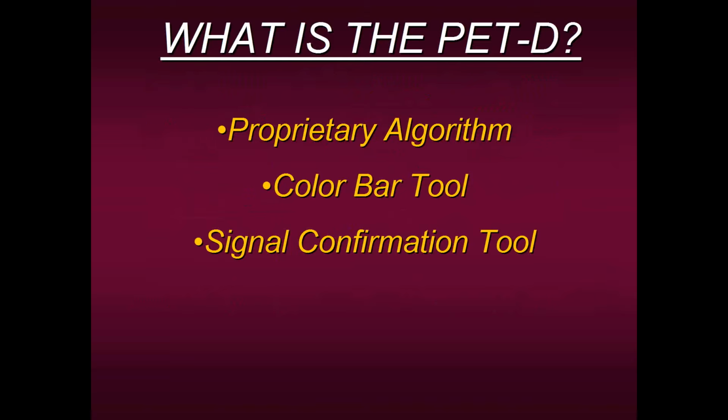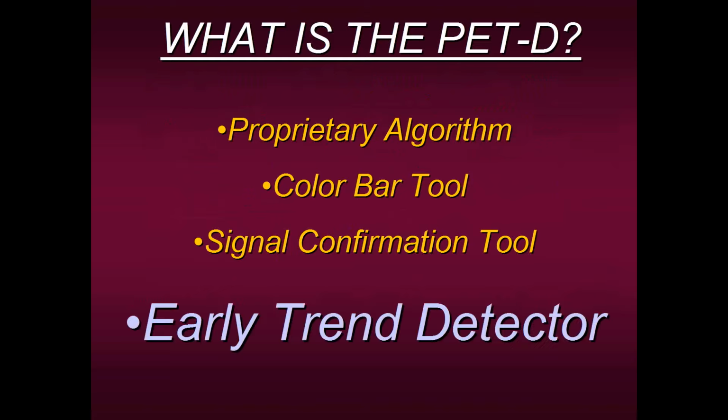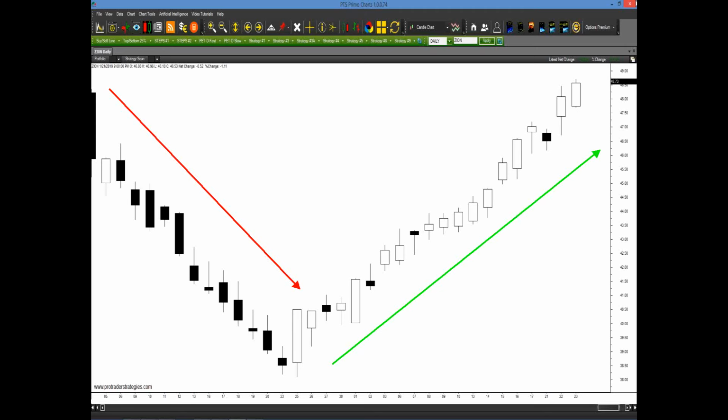But I think the best way to use the PET-D is as an early trend detector. There are literally dozens of ways to apply it, but as an early trend detector is really the basis. It's really the benchmark for using the PET-D. Let me show you what I mean here.